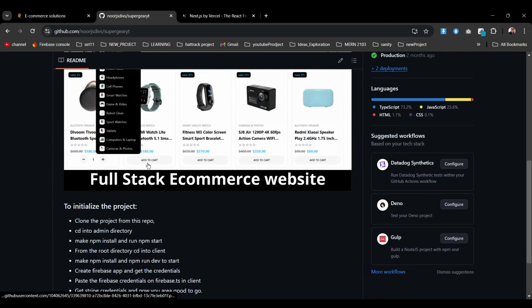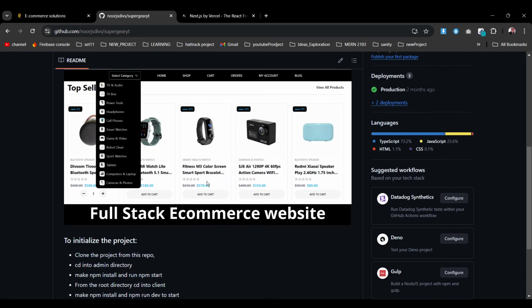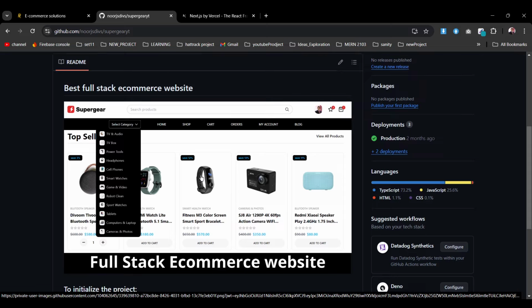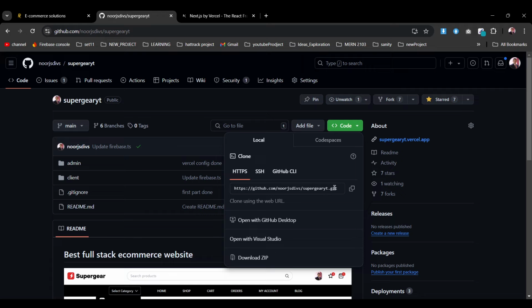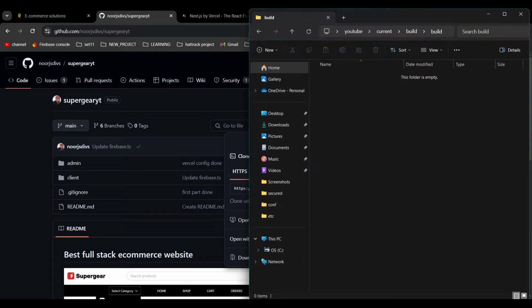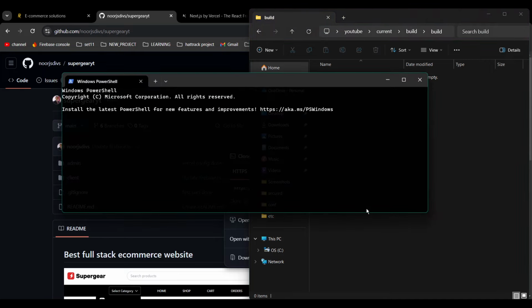But also you can go through that description. Here is a nice little description: clone the project from the repo, cd into the admin directory, run npm, and the same for the client. These are two separate projects, and it's just giving you an idea how you can run them when you are using npm or yarn or pnpm. So I'm gonna copy this portion, and from here, that's the empty folder I have taken.